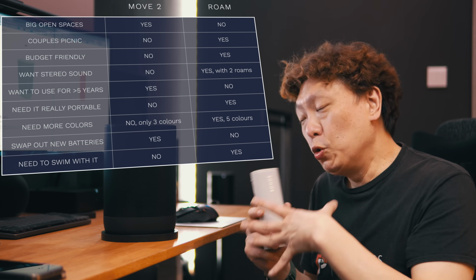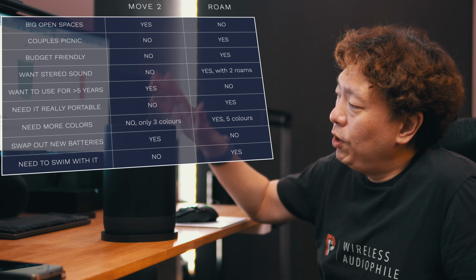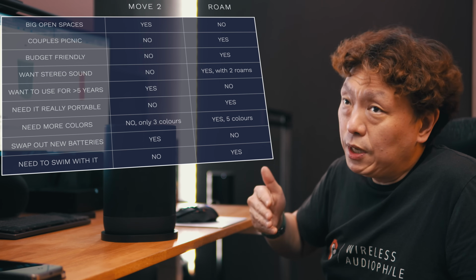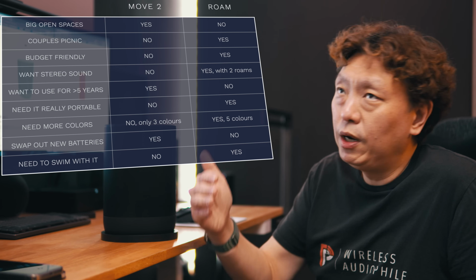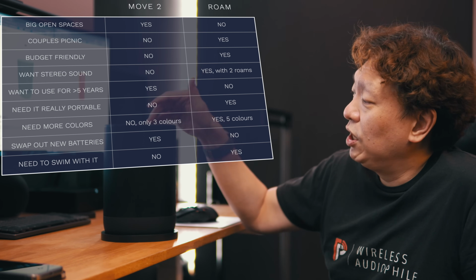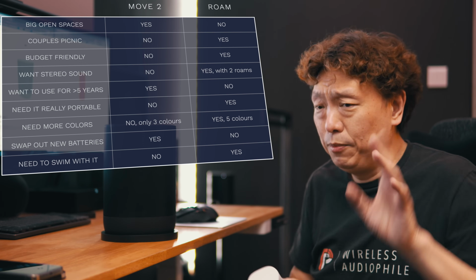Now, when it comes to battery, there's one very, very important point. The battery on the Sonos Move 2 lasts for 24 hours. Meaning to say, you're going to charge it a lot less, and you're going to clock up a lot fewer cycles over a period of use, say for example 3 years. So in 3 years, maybe you would have charged it about 100 times. I don't know, I'm not doing the math.